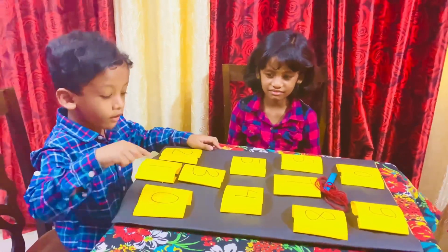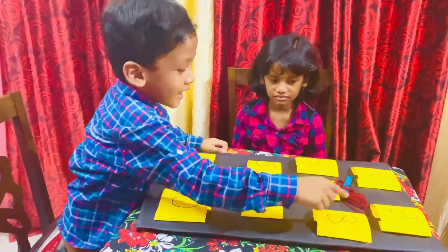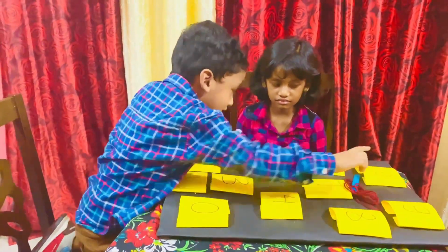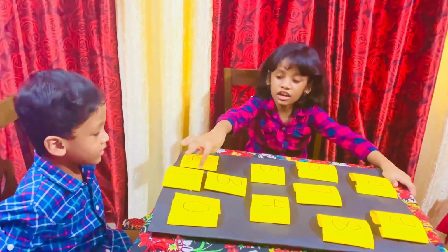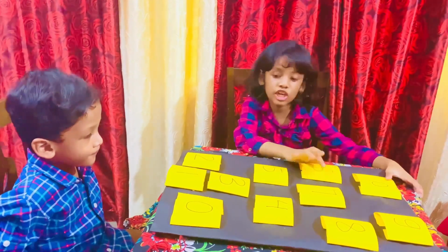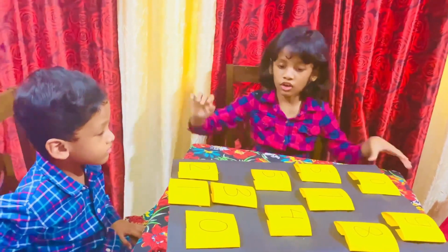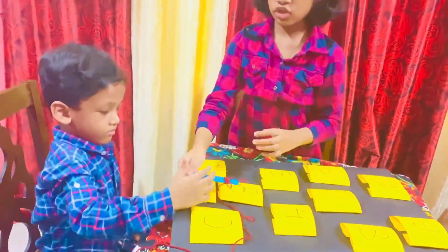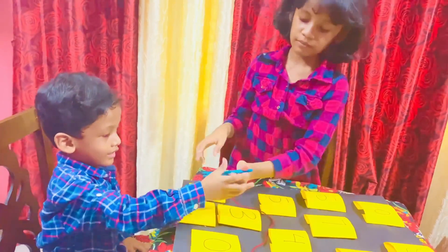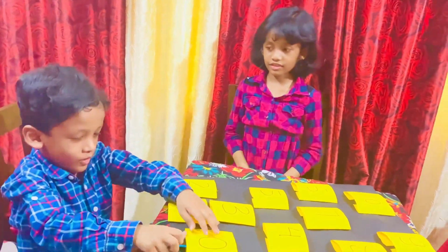There's 0, 1, 2, 3, 4, 5, 6, 7, 8, 9, 10. Now guys, this is a zigzag game where the child should reach 10 from 0. So, Han will play with this game. He has to go from 0 to 10 right here. So, start. I'll swipe this.